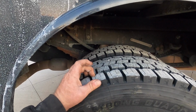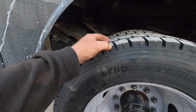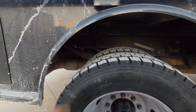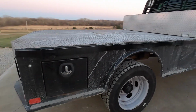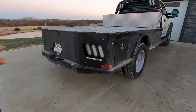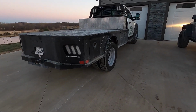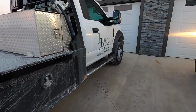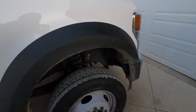It does have a lot of siping in the blocks. The only thing that concerns me is the tread blocks are kind of soft, it seems like. They're not super rigid, so I hope they don't wear super quick. But at least the tires on the back of my truck usually wear really nice and flat and even, because I've always got a trailer on. And we'll just hope for the best on the front tires, because I really don't have time to rotate and balance and all that. So that's why I went with these.